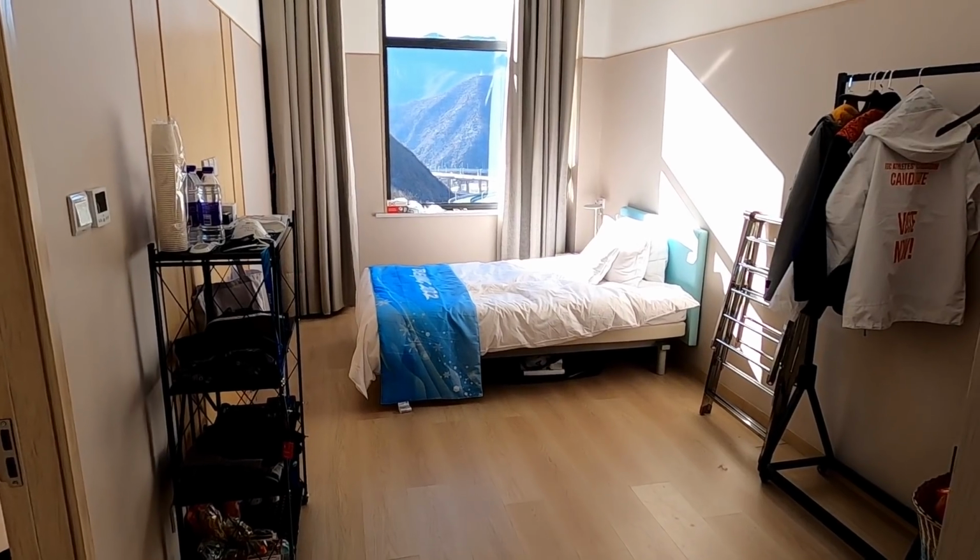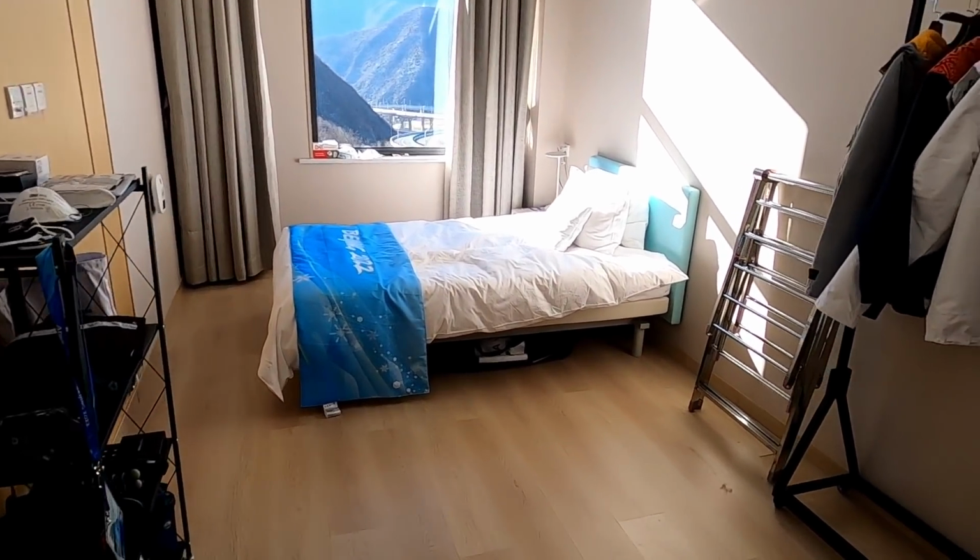We're going to go pretty in depth and do a fairly thorough job of seeing all the ins and outs of this Olympic village. It is different from the summer village in a number of respects, but there's certainly a lot of things that feel quite familiar as well. So let's start here in the living quarters inside. This is my bedroom. It's a single.